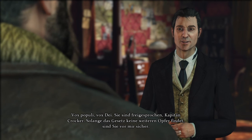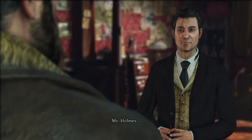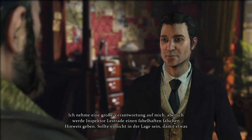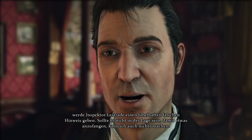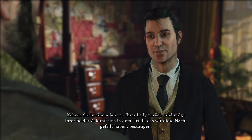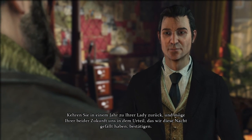So long as the law does not find some other victim, you are safe from me. Mr. Holmes. Sehr schön. It is a great responsibility that I take upon myself, but I will give Lestrade an excellent lead, and if he can't avail himself of it, I can do no more. Come back to your lady in a year, and may her future and yours justify us in the judgment which we have pronounced this night.